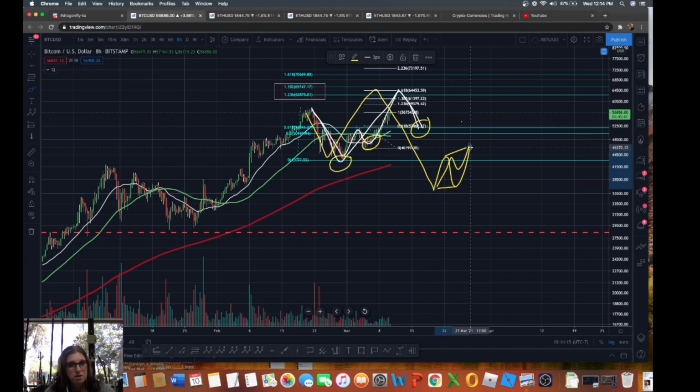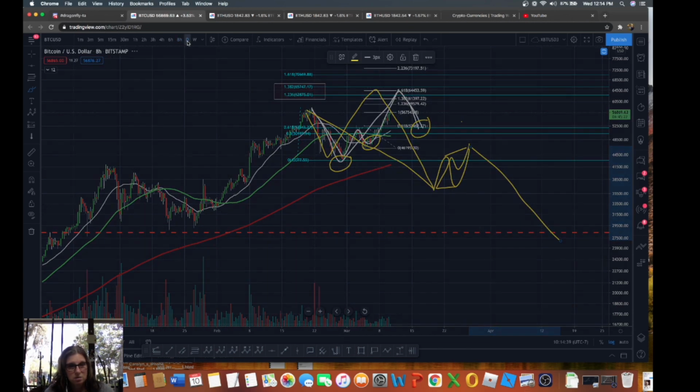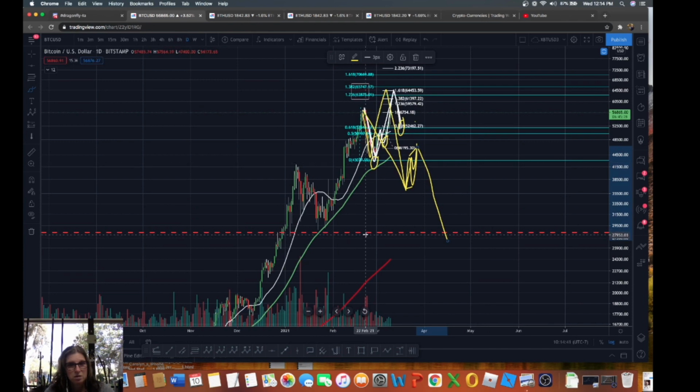But if we do this at that point, then this whole correction will then need a partner. But that's something we can talk about when it happens. Because even if it happened, we just need to protect these lows. And if we do break them, I just want to see us break them with a wick and get bought up.